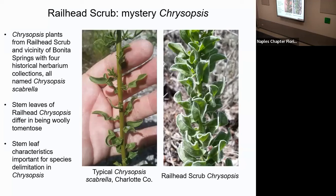So this plant was growing. It was actually blooming weirdly in May. The first time it was there was in May, and there were still some individuals that were blooming. That was also weird. We'll talk about why that's interesting in just a moment.